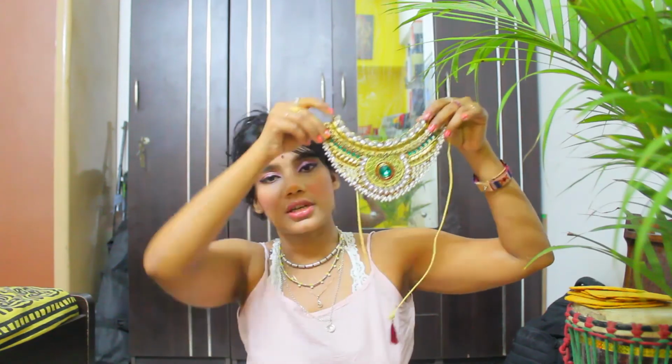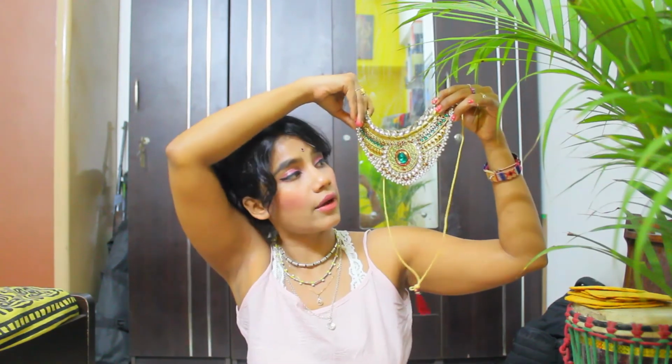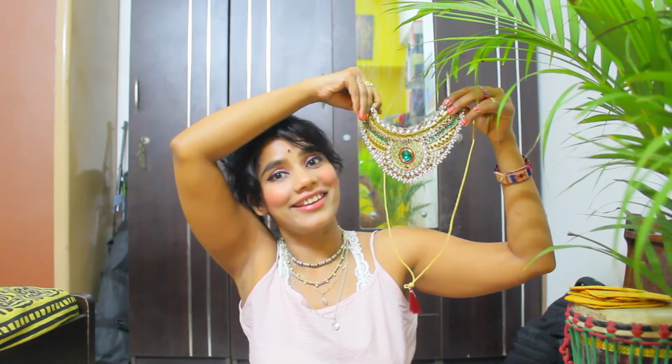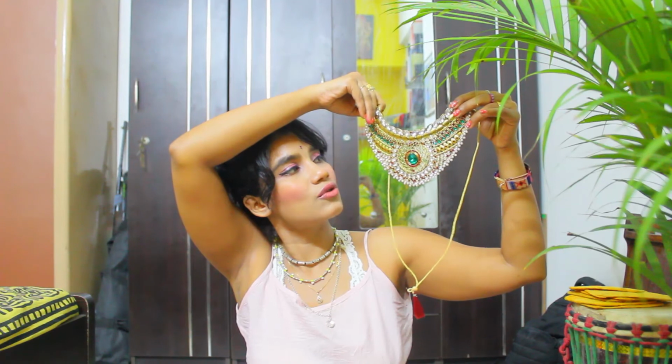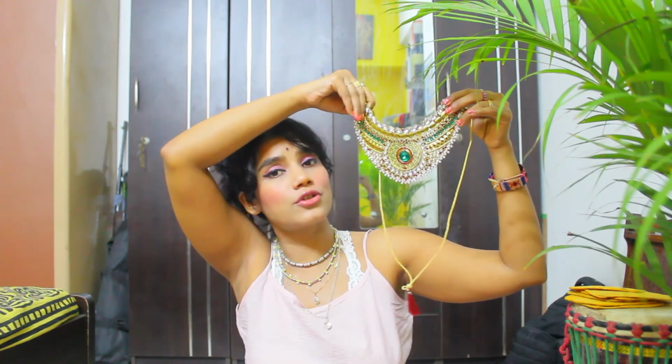This is a neck piece which is just a standalone piece. You don't need anything with this. It has got green stones, red stones, gold, white stones, a lot of things going on, but it still looks very beautiful and is a real standout piece. So this is the neck piece.